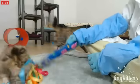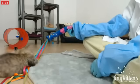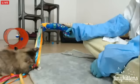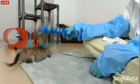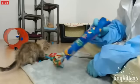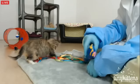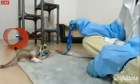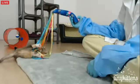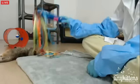Aren't you adorable? So cute. She looks so much better. Even bald, she looks so much peppier. Look at those toes. Oh my gosh, they're so cute.